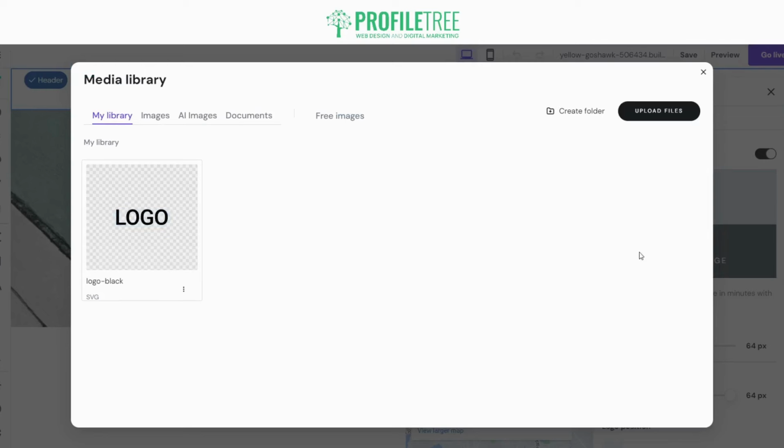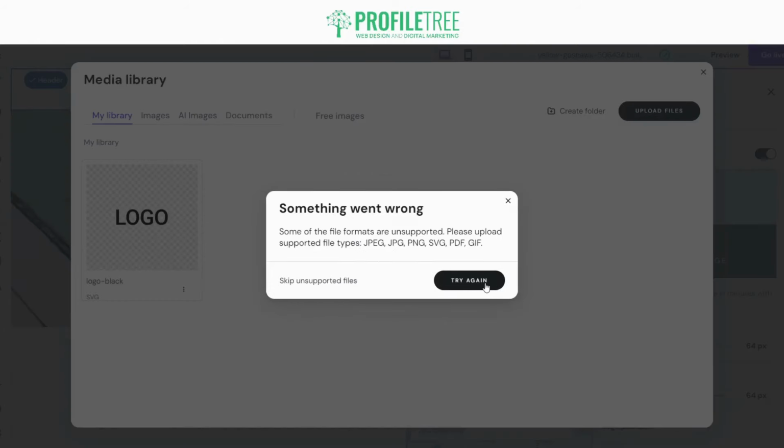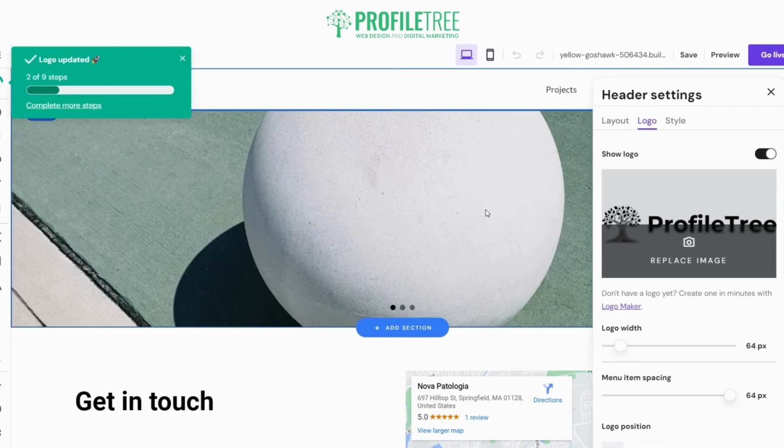Now we can upload the files if we want to. So from what we took earlier on, we can download the files here. Okay, so by the looks of things, we do need to unzip that file. So I'll go ahead and do that now. Okay, so we'll just see if this is better now. Upload files, logo files, and that should be it. There we go. So we've got the profile tree logo. Go ahead and select that.